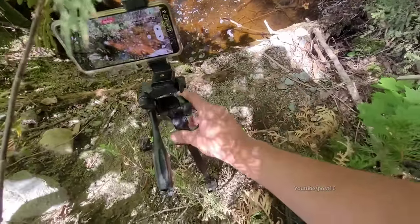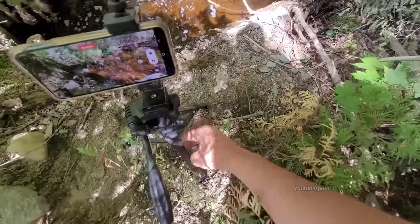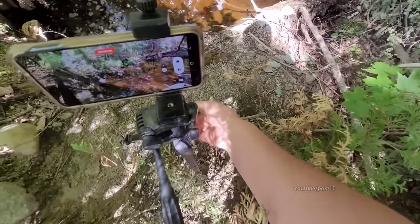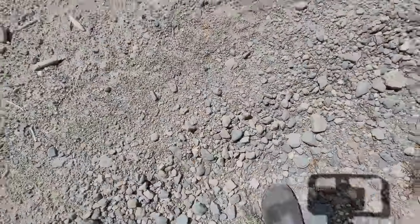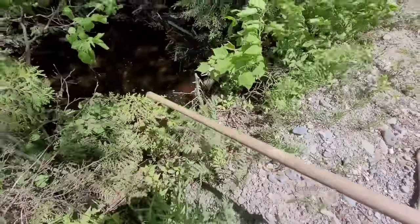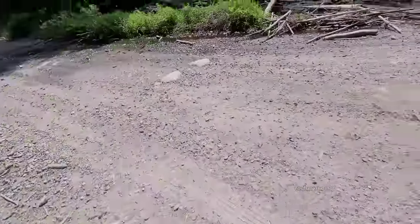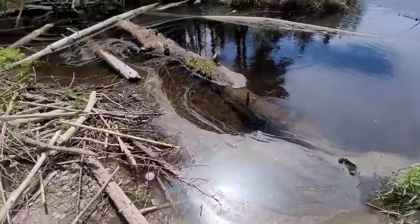All right, and I even tried pushing the tripod's legs into the mud because I don't want this thing falling over. Seems pretty sturdy. Because if that thing falls over, we might not find it if it falls down into that water. There's a lot of fish in here too. Let's see if we can unclog this at all. It's pretty deep.